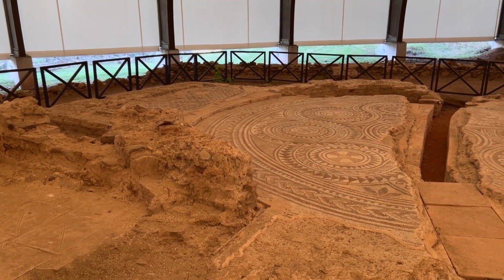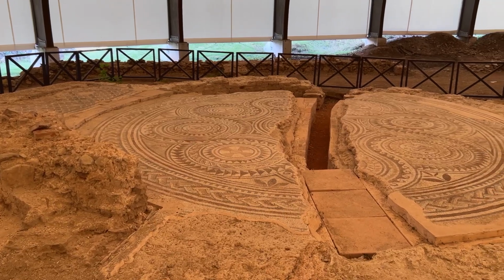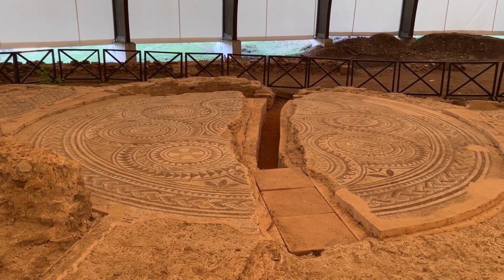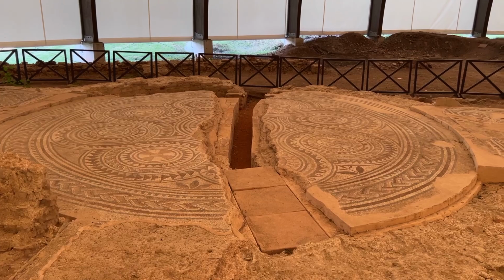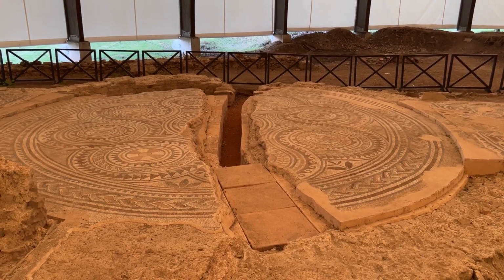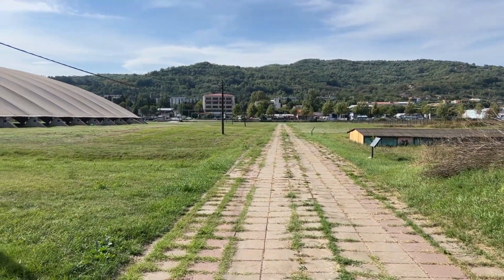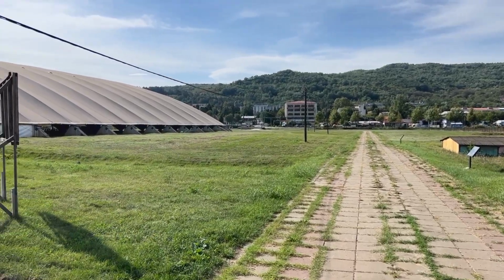Flanking the central reception hall were two small banquet rooms, where the emperor could receive smaller numbers of guests. Both had elaborate mosaic floors, and both featured hypocaust heating systems, as you can see from the channel in the center of this floor. We're now outside the enclosure over the central residential block.